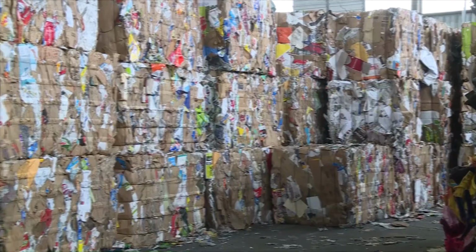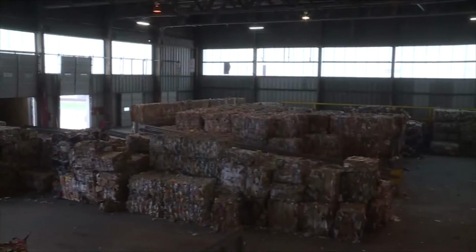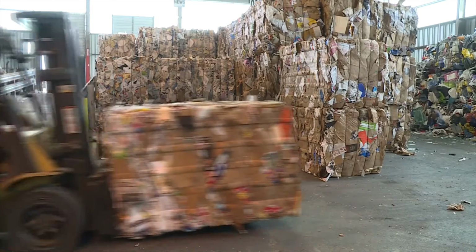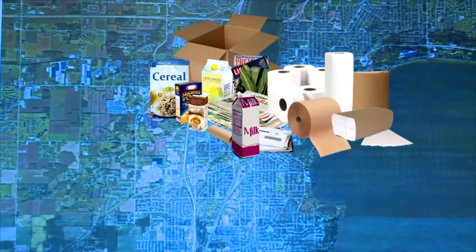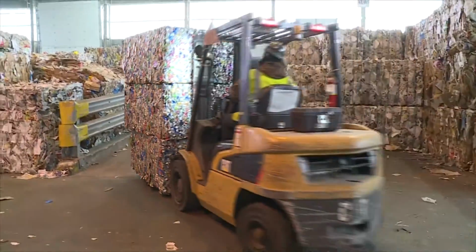Multiply that by 100, the average number of paper bales made here each day, and you'll see that recycling really adds up. Once the bales are made, a forklift sorts and stacks them until they can be shipped to various factories to be made into new products. Most of the paper and cartons go to paper mills in Wisconsin's Fox Valley and will be made into new paper. Aluminum goes south and is melted down to make new sheets of aluminum.